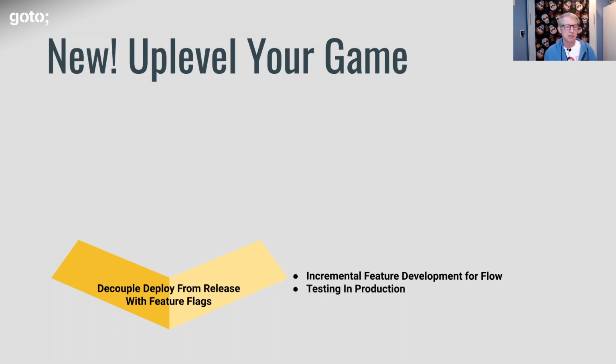This also makes testing in production possible, because you can push things to production that aren't being seen by users yet. And most importantly, I think for those of us who are into quality of life issues, is the kill switch. So another quick show of hands, who has been in a war room or a triage situation for an hour or more?